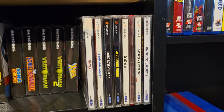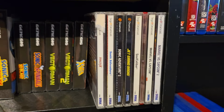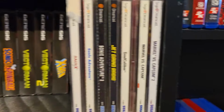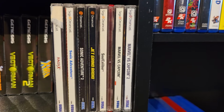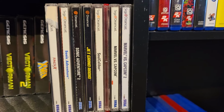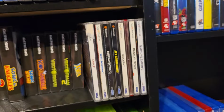The Dreamcast collection is small, but tons of good stuff here. Mach and X, Sonic Adventure 1 and 2, Jet Grind Radio or Jet Set Radio. In there you'll see a little tiny case. That's an additional copy of Marvel vs. Capcom, and then I have Marvel vs. Capcom in a case, and Marvel vs. Capcom 2 in a case that I made. You can tell the font isn't very good on it, but you know, whatever, looks good on the shelf.